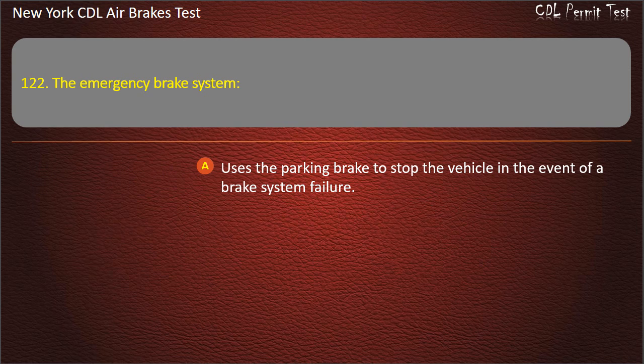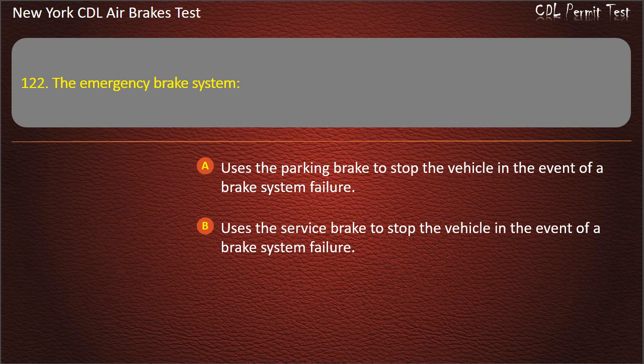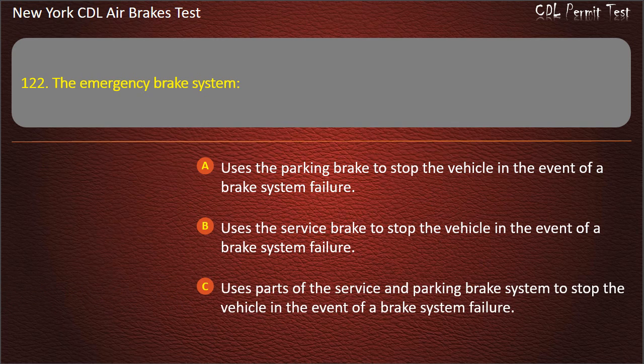Question 122. The emergency brake system uses the parking brake to stop the vehicle in the event of a brake system failure. Uses the service brake to stop the vehicle in the event of a brake system failure. Uses parts of the service and parking brake system to stop the vehicle in the event of a brake system failure. Answer. Uses parts of the service and parking brake system to stop the vehicle in the event of a brake system failure.